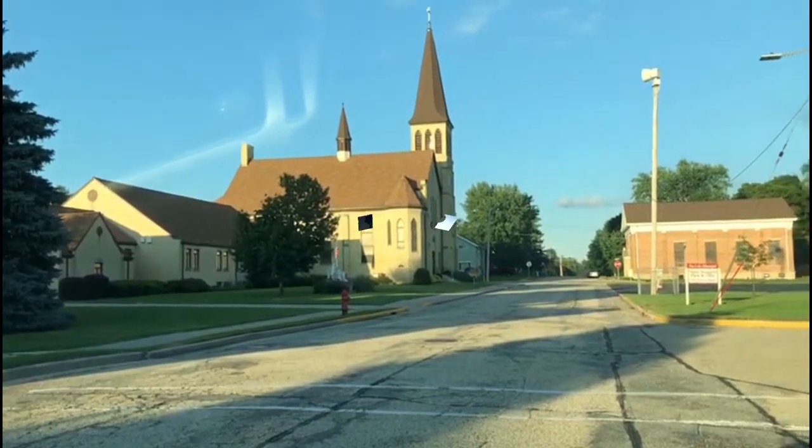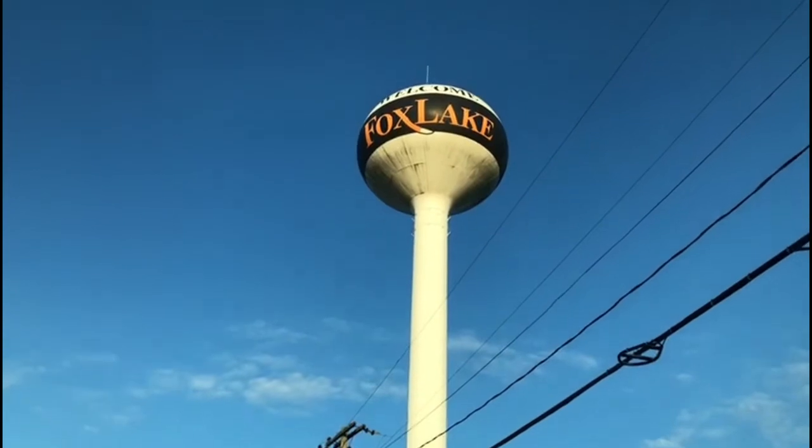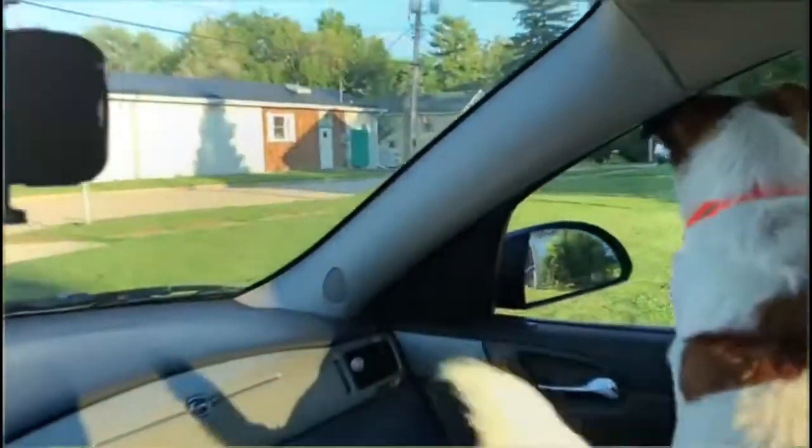So as you can see, we're in beautiful Fox Lake, and look what we found right here. It's a Fox Lake water tower. So Muscat's going crazy here.